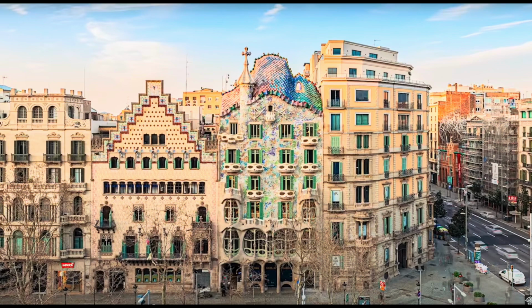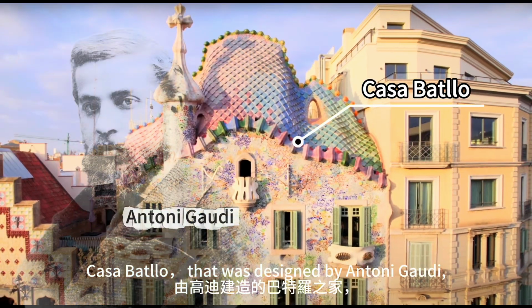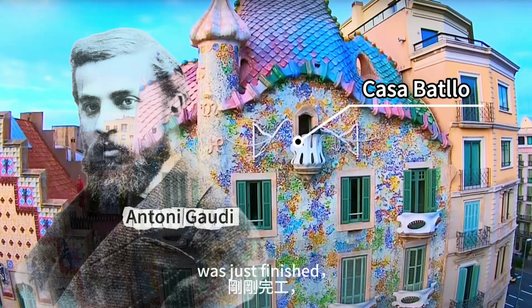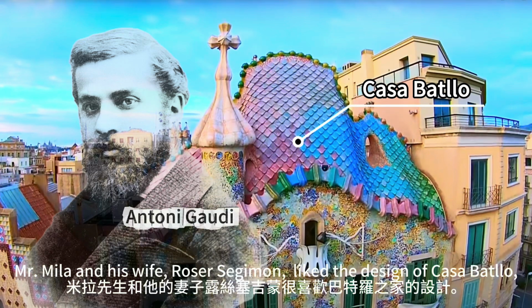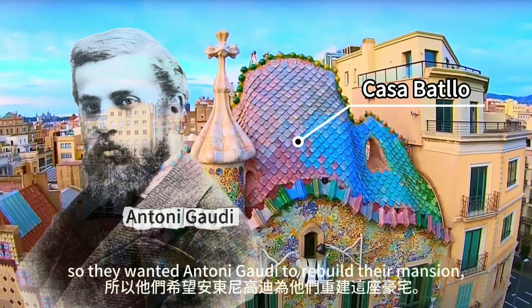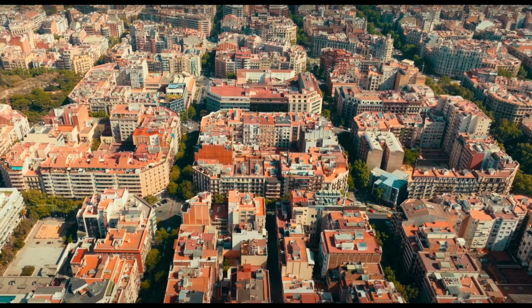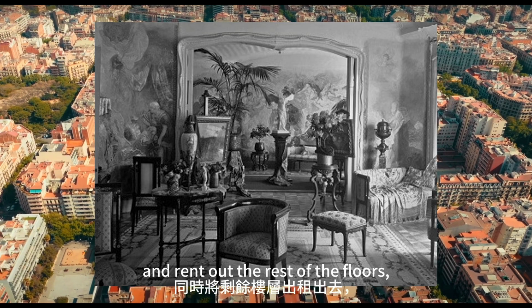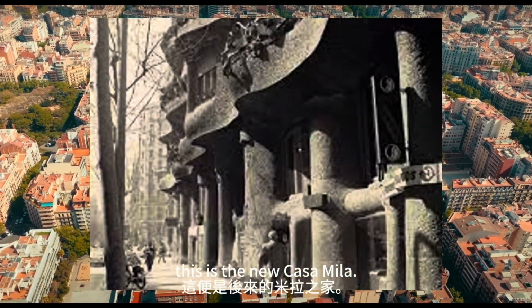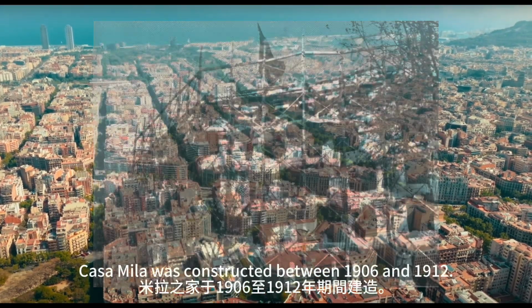At that time, Casa Batlló, which was designed by Antoni Gaudí, had just been finished. Mr. Milà and his wife, Roser Segimon, liked the design, so they wanted Antoni Gaudí to rebuild their mansion. They planned to live on the main floor and rent out the rest of the floors. This is the new Casa Mila. Casa Mila was constructed between 1906 and 1912.